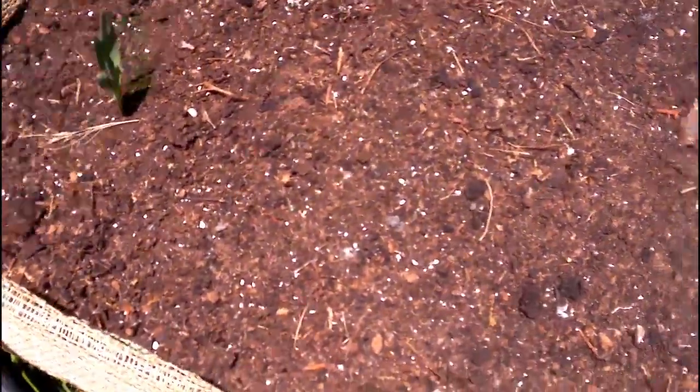Also, there's garlic coming up. I planted two garlic here, and one of them popped up. I got carrots that popped. All of this stuff is going to need a good water this evening. You can barely see it, but I have rows of carrots here.